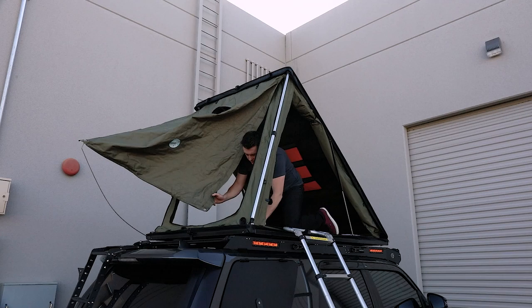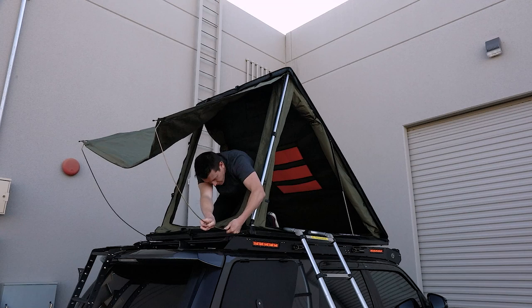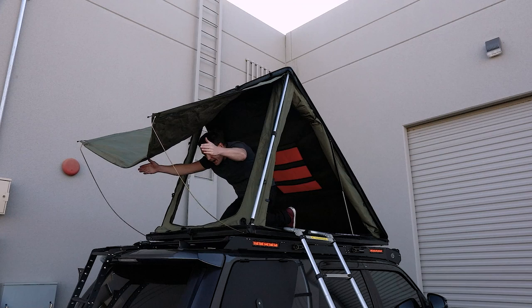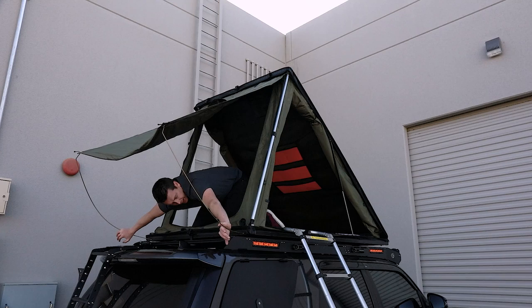All right, guys, we got one rainfly pole in and another one. Want to make sure that hook there catches it. And so, see what I mean? These rainfly poles stick straight out. But all you would need to do to fix that is drill 45 degree angle holes to stretch this guy out. And just like that, your rainfly will be set. But it does come like that from the factory, so something needs to be addressed there.